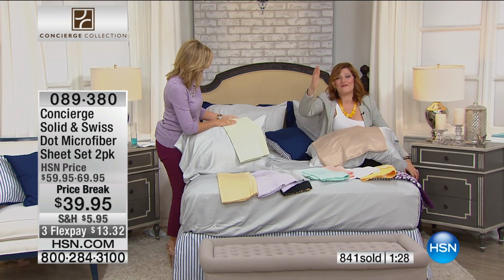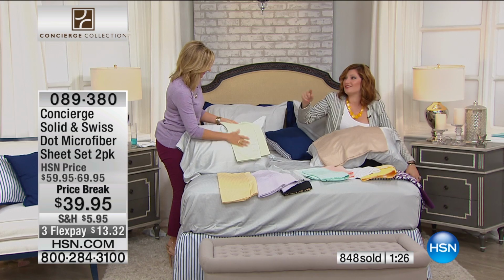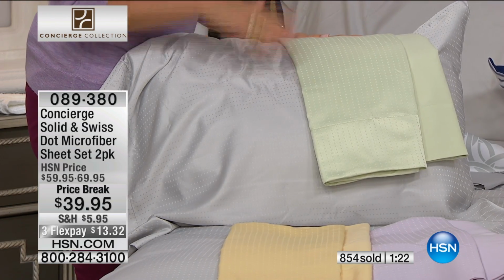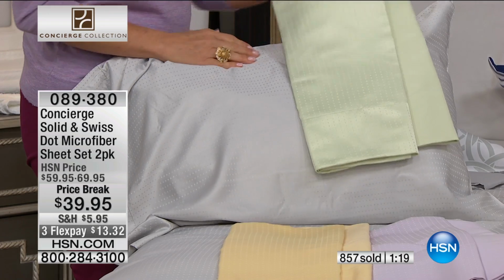Seriously. It is so funny. My husband is having me take those sheets off and like wash them and then put them back on. I'm like, I have other sheets in the linen closet. You need to get a few sets of these.